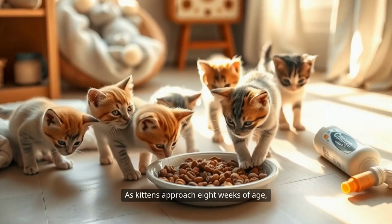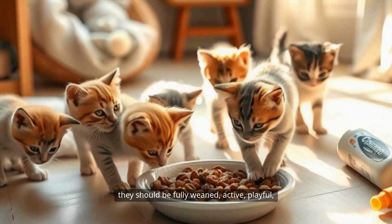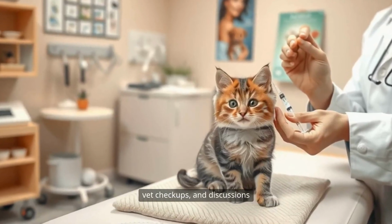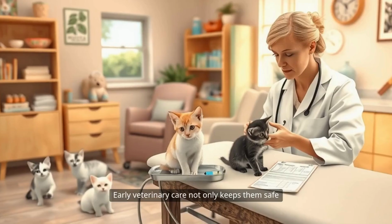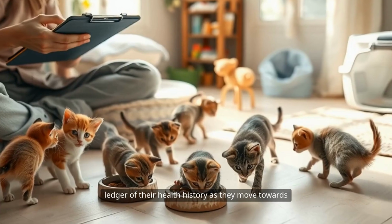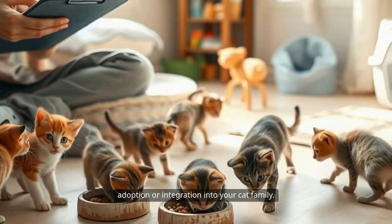As kittens approach 8 weeks of age, they should be fully weaned, active, playful, and eat solid kitten food independently. This is the time to plan for their vaccinations, vet checkups, and discussions about spaying or neutering. Early veterinary care not only keeps them safe from preventable diseases, but also ensures a ledger of their health history as they move towards adoption or integration into your cat family.